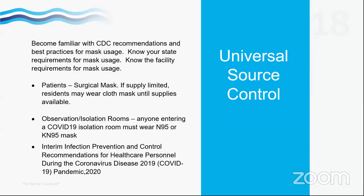This is the CDC's recommendations for the best practices for staff, for mask use. It talks about what to do with staff, how to handle patients, how to handle it if you're going in an observation or isolation room. And it also tells you what to do if you have patients who are at high risk and probably should not wear a mask. But make sure, especially if you live in a state where masks are required, 9 times out of 10, that facility is practicing universal source control. Please check the CDC's website. There's a wealth of information on it.